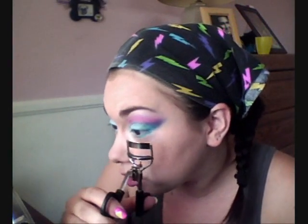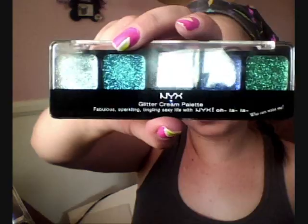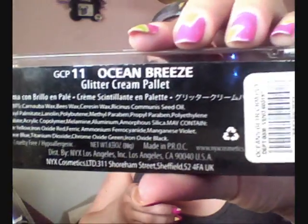Next, before we do any glitter or anything, you want to make sure that you curl your eyelashes. So I'm going to be using my E.l.f. Dollar Eyelash Curler, and go ahead and do that. Next, I'm going to be taking this NYX Cream Glitter Palette. So this is what it looks like, and this one is called Ocean Breeze.